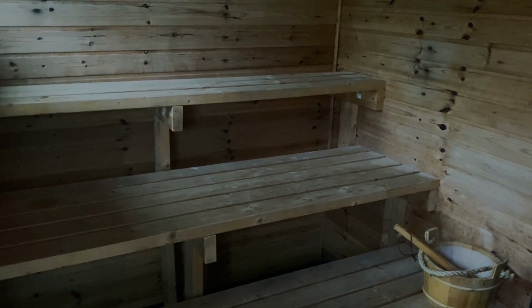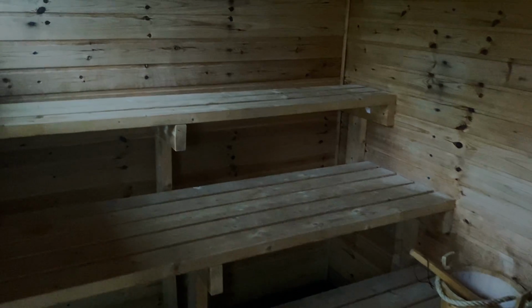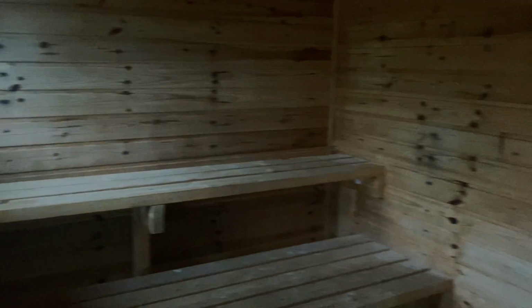So first things first, the Airbnb has a sauna. I mean, how many Airbnbs have you seen with saunas within England, within the UK? It's absolutely amazing, and the fact that the guy built it by himself is even more amazing. It takes about 90 minutes to heat up, so we've turned it on and we're definitely going to make use of this later tonight.